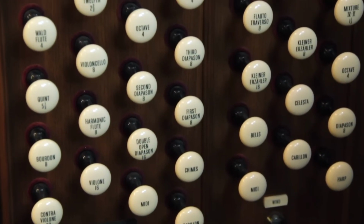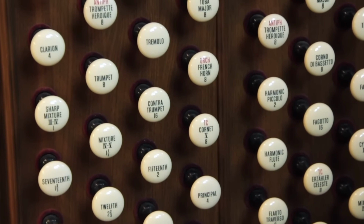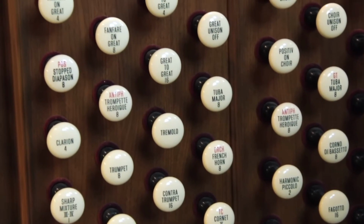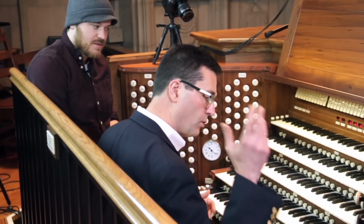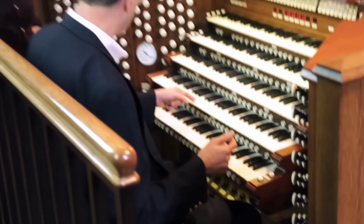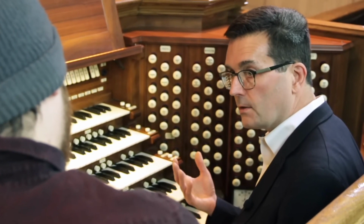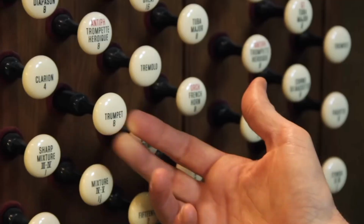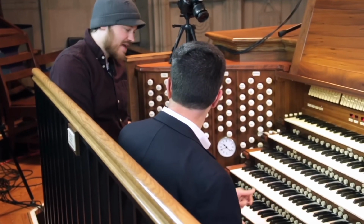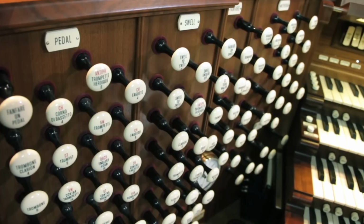All of this. You've got 204 stops. This is where the phrase "pulling out all the stops" comes from. Oh, really? Yeah. And what is a stop? So the stop controls the pipes. When you pull out a stop and you press down on the key, the air goes right through the pipe and you get the sound. And if you turn that off, then you don't get anything. Right. Now it's gone. And if you turn them all on, you get the whole thing. Whoa.